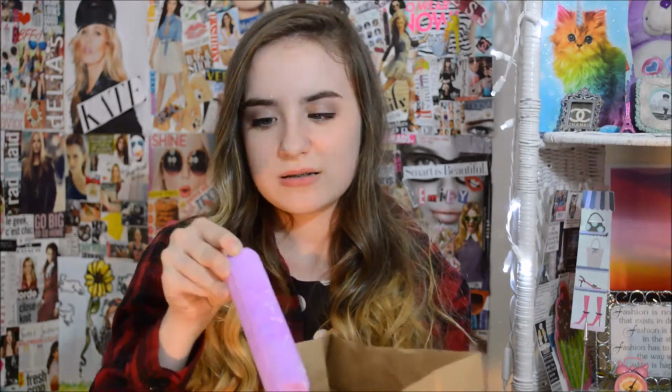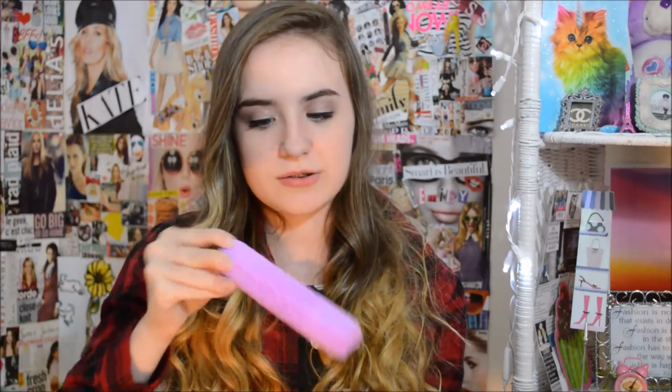I don't know how to explain it. It smells a little bit like lemon and lime. That's weird, but it does. It has a little bit of glitter on it too. I think that's just from touching the other ones, but it smells really good.